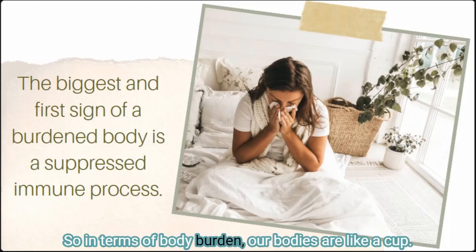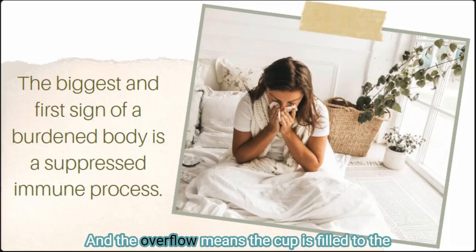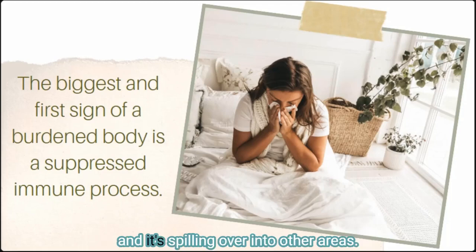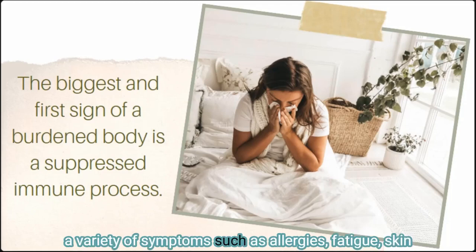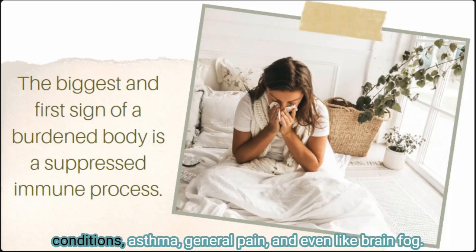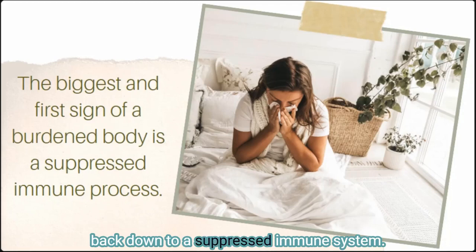So in terms of body burden, our bodies are like a cup. Chemicals and substances fill up the cup, and over time, the cup can actually overflow. And the overflow means the cup is filled to the brim with these substances and chemicals, and it's spilling over into other areas. The other areas that become affected are seen through a variety of symptoms such as allergies, fatigue, skin conditions, asthma, general pain, and even brain fog. So while all of these symptoms are troublesome, a lot of them can be linked back to a suppressed immune system.